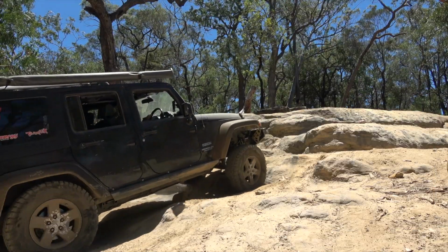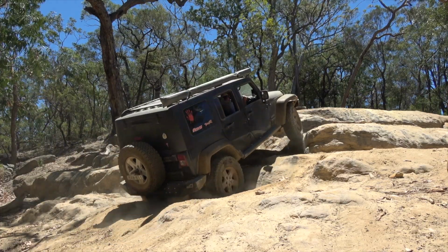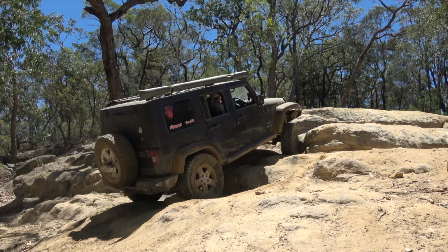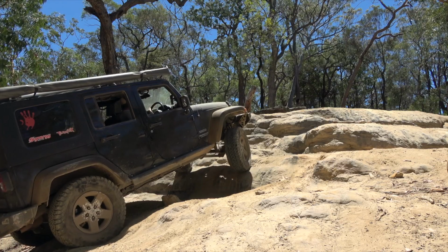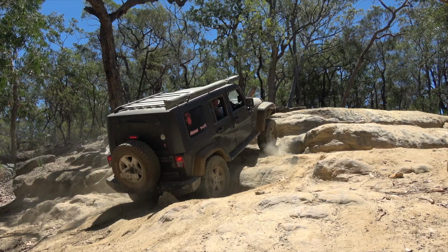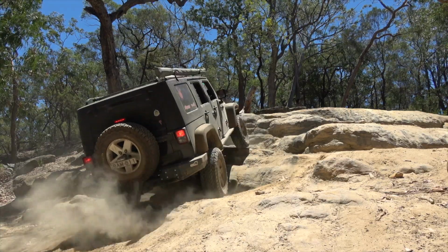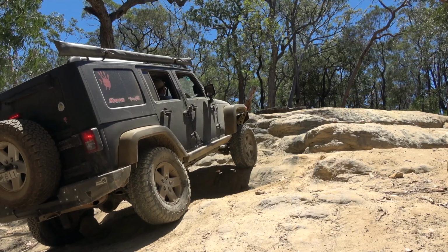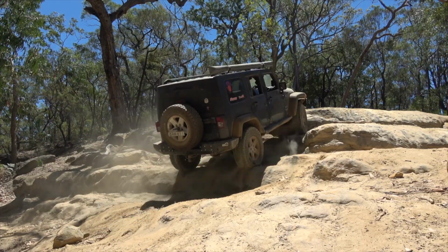Next it is Mark's turn, and he decided to try the same line. It is a fine line between too much and too little throttle. A tiny bit more throttle here would have gotten Mark up that step. It shows how quickly the vehicle can change direction on that non-grippy, rocky surface. If you then have too much momentum, you can easily roll the vehicle down the hill.